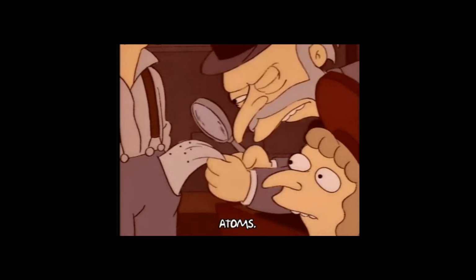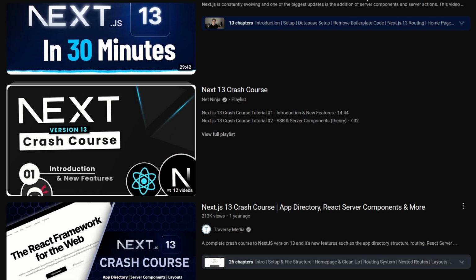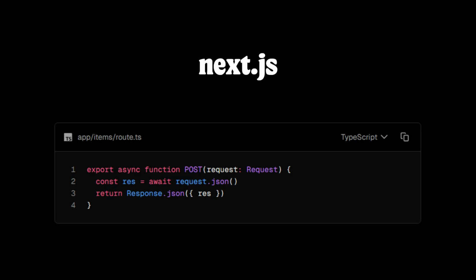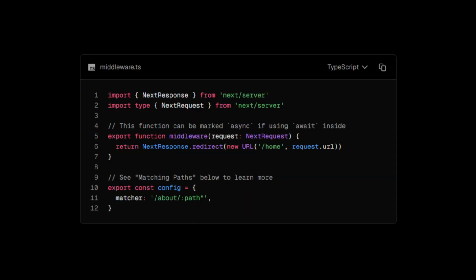While I was researching on the internet, Next.js videos had been blowing up, and I became inclined towards it, as creating APIs for it was comparatively easy. Fewer additional libraries required, no routing setup, easy middleware.